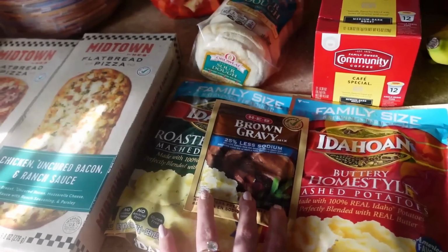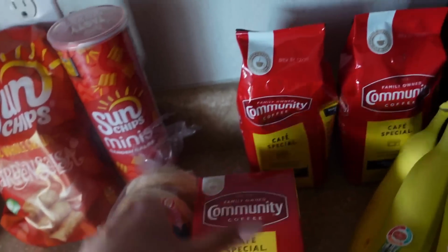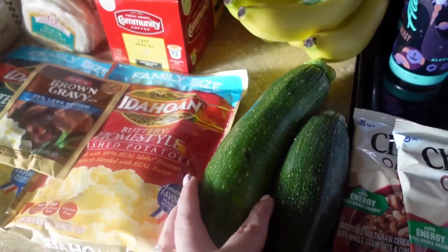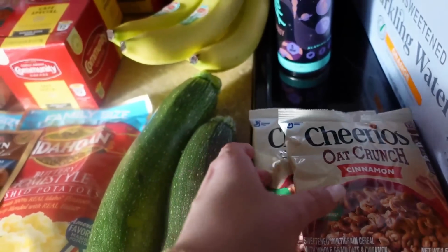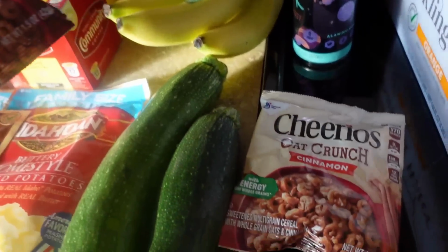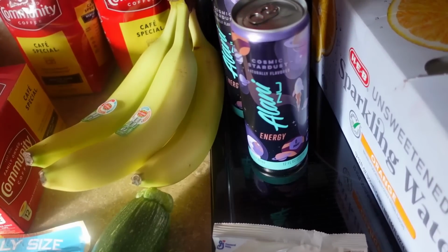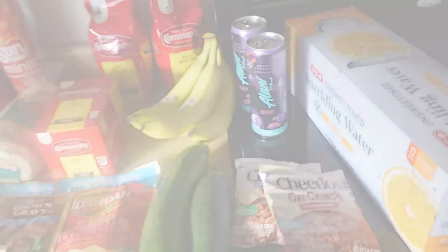We also have some corn in the pantry already. Restocked our favorite coffee K-cups and also the bags so we can make our big pots when we're both drinking hot coffee. Bananas, 2 zucchini. This was our little freebie. They haven't done freebies in a while, but we got 2 little bags of the Cheerios Oat Crunch Cinnamon. Looks delicious. 2 of the Alani Nu Cosmic Stardust. I still have the Breezeberry ones, but I'm getting kind of over them, so I need something to break that up. And then of course my typical unsweetened sparkling water.